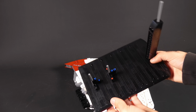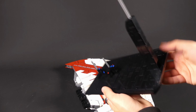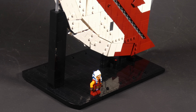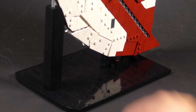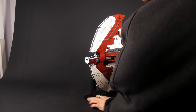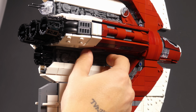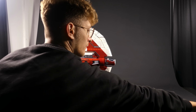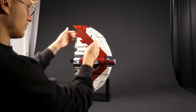The stand is pretty straightforward and it adds a few studs on each side to display minifig. But if this is too risky for you to display it like that, because maybe you have a cat or a child at home, you can also display this build in its landed position. Beneath the main hull are landing skids folded away that you can deploy and you can display it horizontally if you remove the stand.